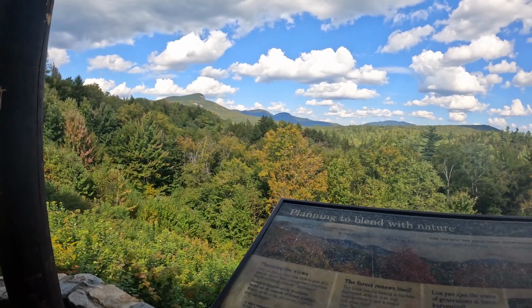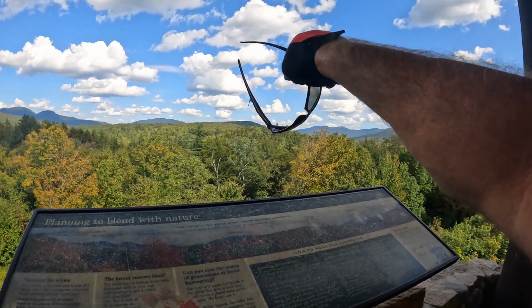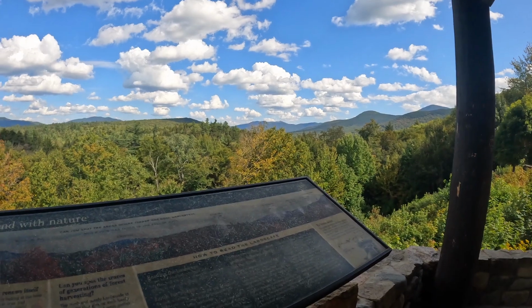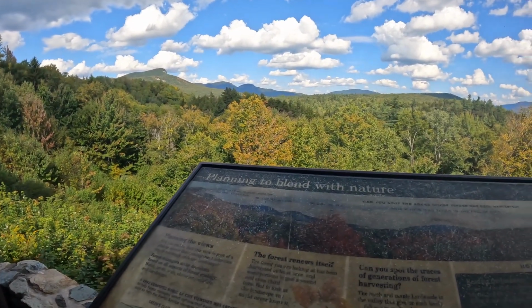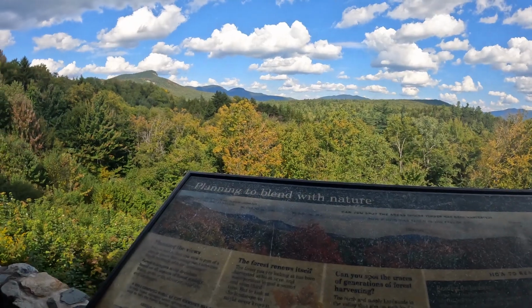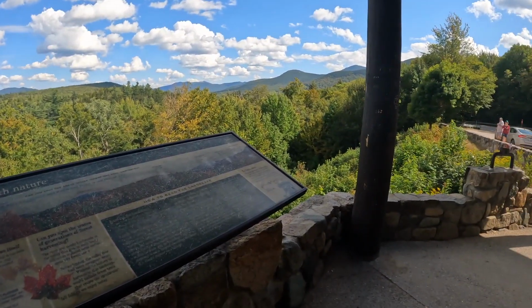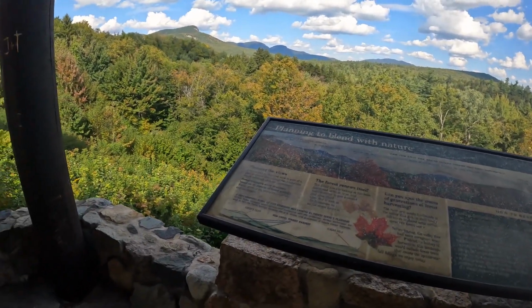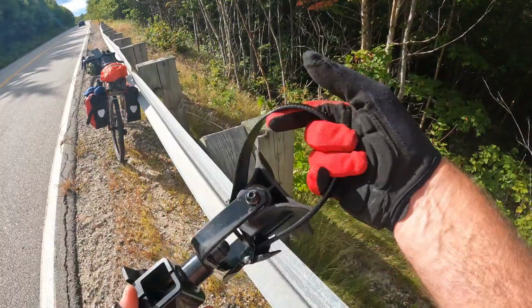This is Sugar Hill view. Sugar Hill is back here. Three Sisters. Owl Cliff. Wow. Climb's getting tough, everybody. Real tough. Anyway, hope y'all are having a good one. It's Yukon over now. Get out, everybody.